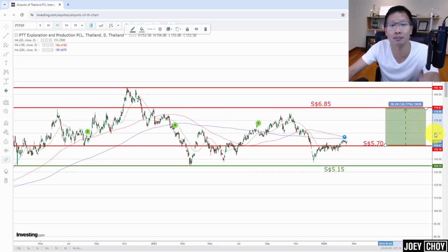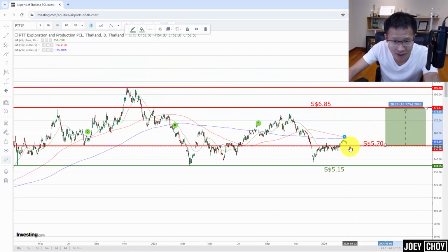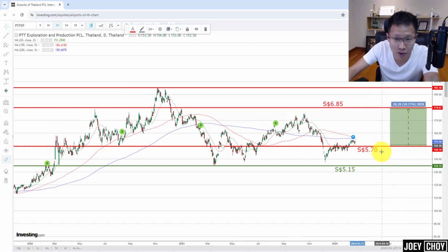All right, so how can one potentially take a position in this stock on the SDR, the Singapore Depository Receipts? Well, as I mentioned, right, you can take a position in this stock right over here called PTTEP SDR. The code is TPED. Well, you can just type the code TPED on any trading platform. You will be able to find this SDR, and it's about $5.72, right? So you can see that for this resistance, right, turned support at 150, it's about $5.70. So anything above that 570, 571, 72, 73, all right, it looks quite good. It still looks like a good support.